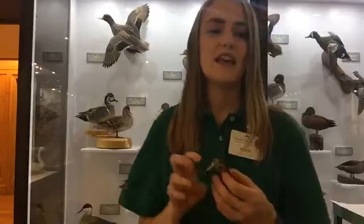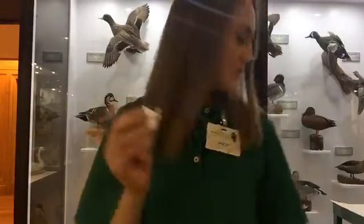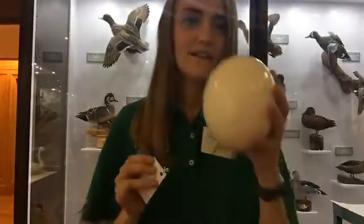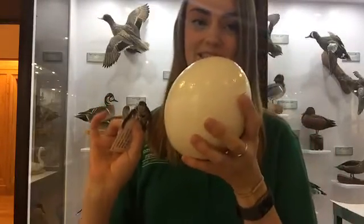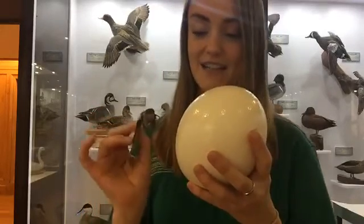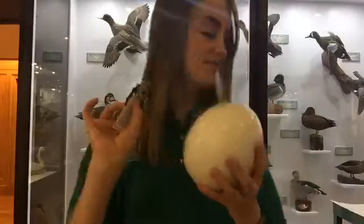So this here is a hummingbird. And it is so small in comparison to the ostrich egg. Here, I'll pull it out so you can compare it. So there's the ostrich egg, and here is the tiny little hummingbird, which is crazy. And if you think about how big an ostrich is, ostriches are much larger than the eggs that they hatch out of. So the size difference in the birds is super crazy.